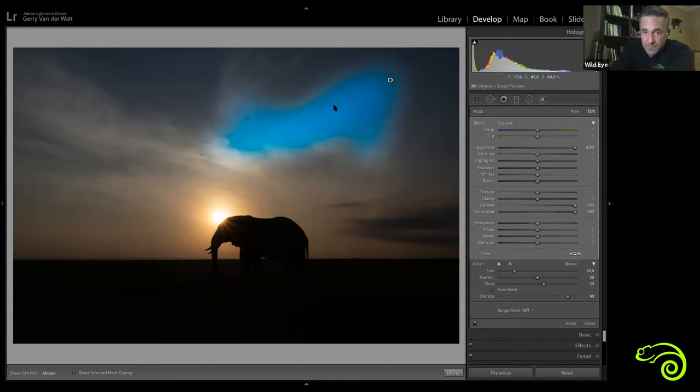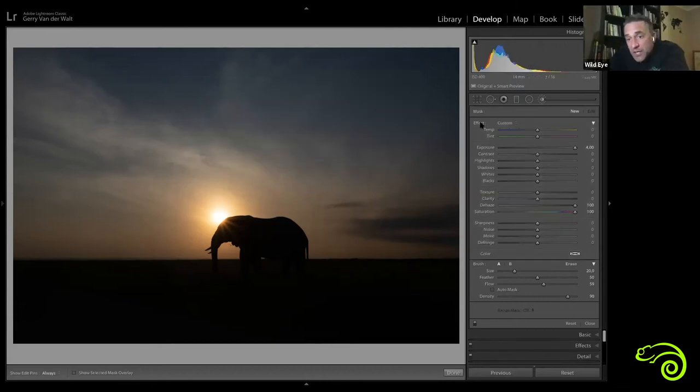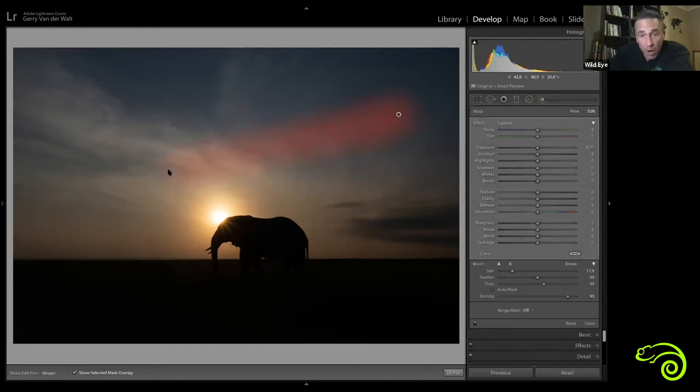However, watch this. A lot of people prefer this. I'm going to zero all of my adjustments and put a brush on here. At this point, I am going to hit O on the keyboard. Look at the bottom left of my screen: Show selected mask overlay. You can either click there or your shortcut key is O. It turns it on. What that does is when I now paint, it shows me red. That's the mask. Flow and density still apply here.